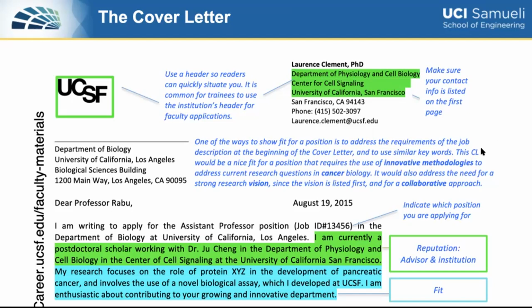Okay, so you want to discuss what position you're applying for, so you want to list that right there. It's also a good idea to list where you saw the application, whether you saw it on the departmental website, in the Chronicle of Higher Education, or in Science, so that they know where their ads are reaching people.